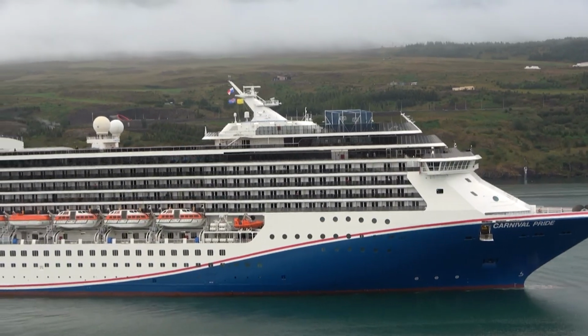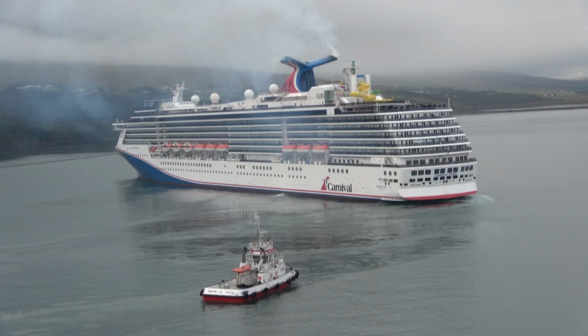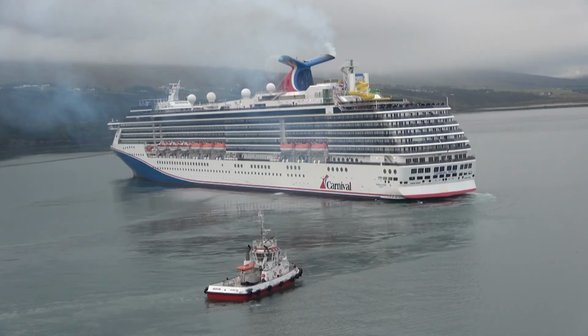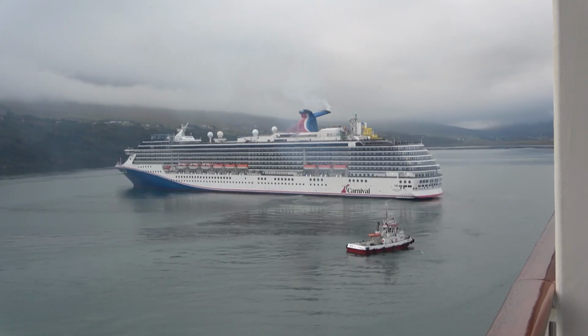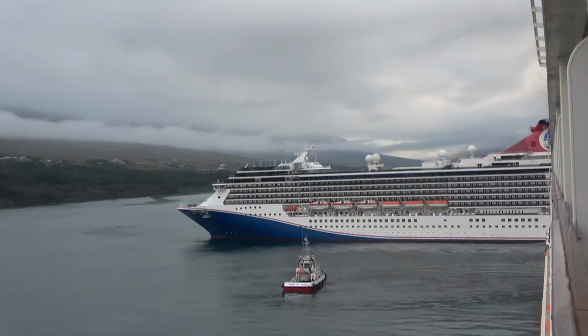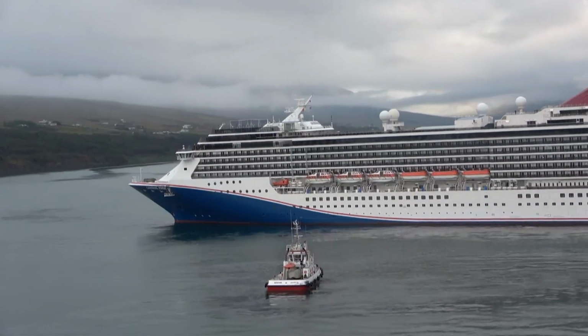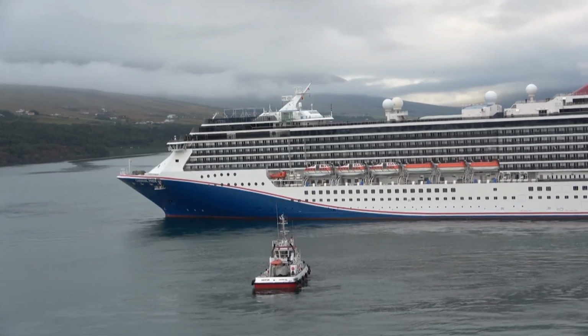However, the first thing we can see this morning is the Carnival Pride, docking backwards at the quay. I know people who have trouble reversing a car into a parking space. The captain of the Carnival Pride, on the other hand, docks backwards at the quay in Akureyri effortlessly and with utmost precision.